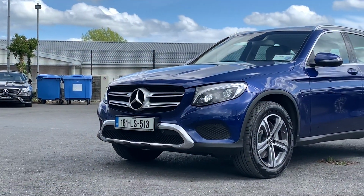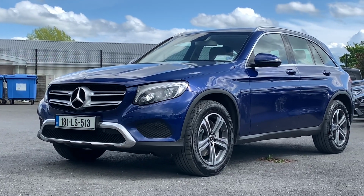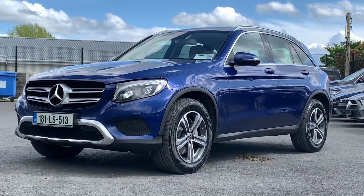I know that seems like a brash statement, especially at this type of price point, but I think as an overall package and at this price point, compared to the fact this car was about 55,000 euros brand new, this is serious value for money, I think.